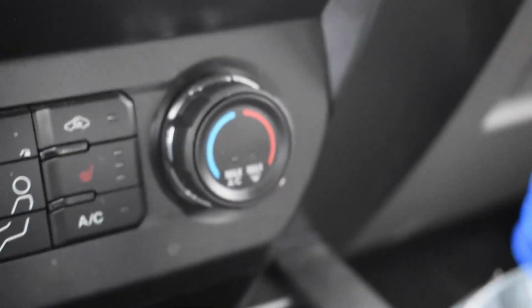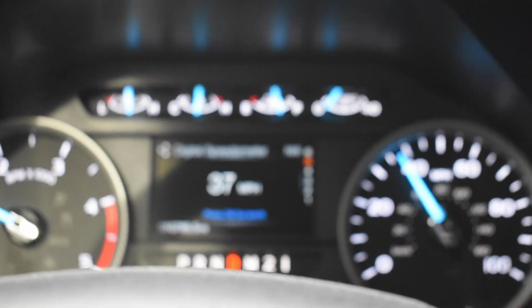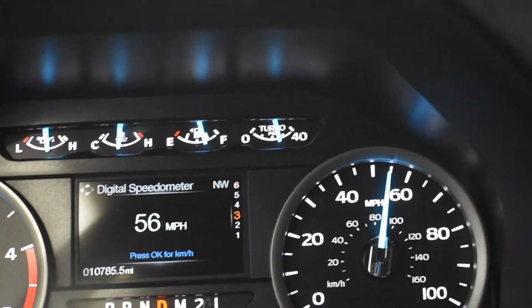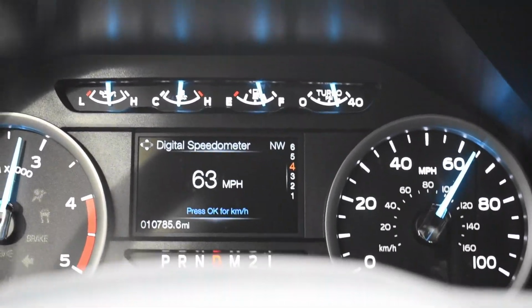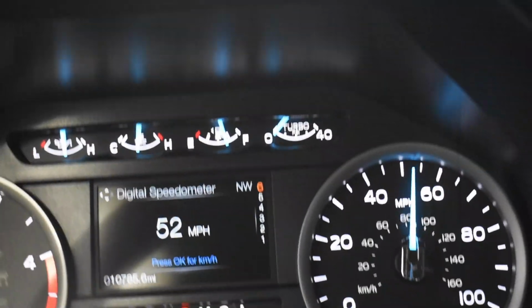I know, nitpicking. Alright guys, and like I said, we're chilling at 5th gear, 36 miles per hour, but this thing will get up and boogie if you want it to. Relatively quick, and it's pretty incredible for being a completely stock truck.